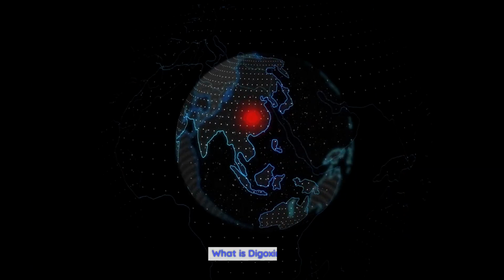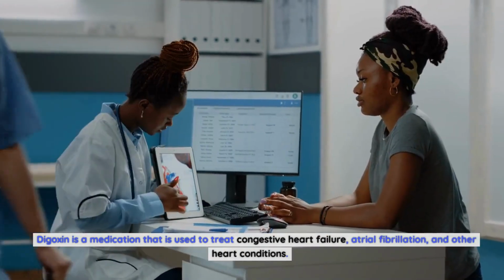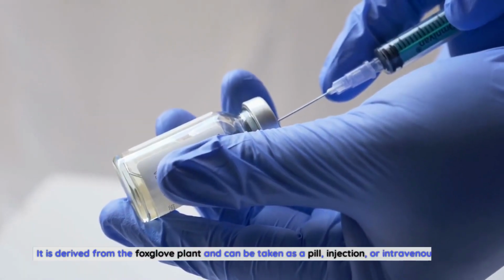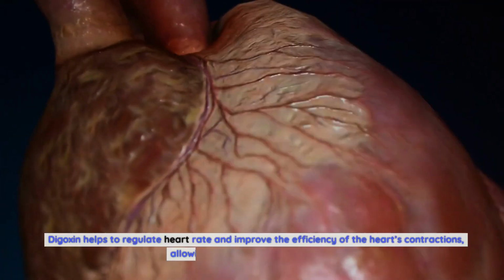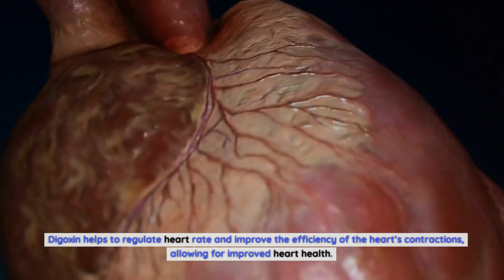What is digoxin? Digoxin is a medication that is used to treat congestive heart failure, atrial fibrillation, and other heart conditions. It is derived from the foxglove plant and can be taken as a pill, injection, or intravenous infusion. Digoxin helps to regulate heart rate and improve the efficiency of the heart's contractions, allowing for improved heart health.